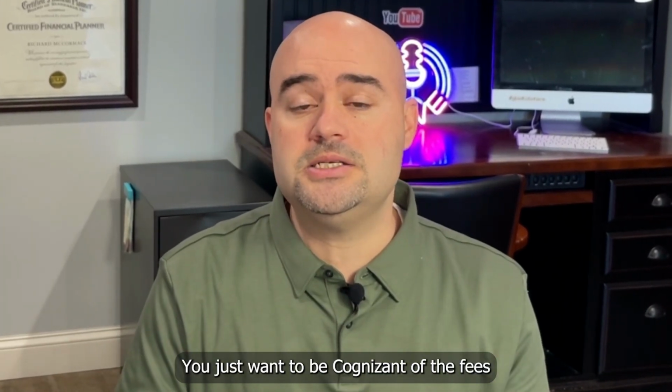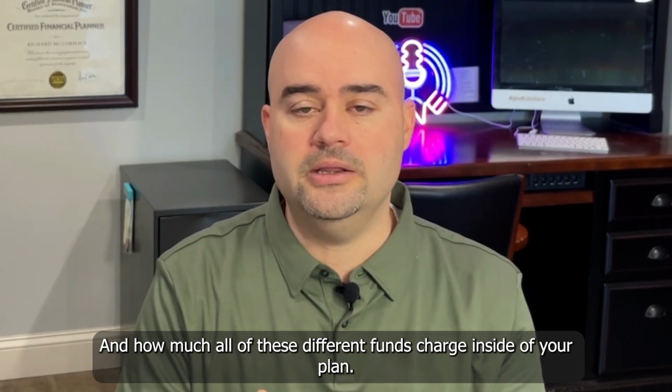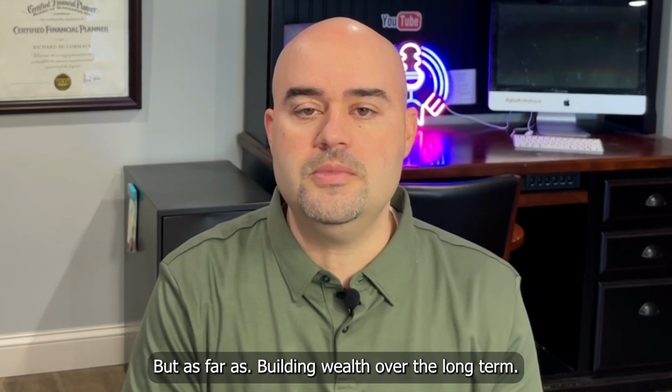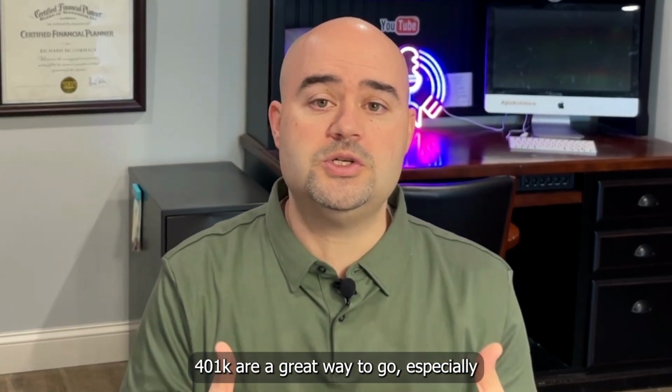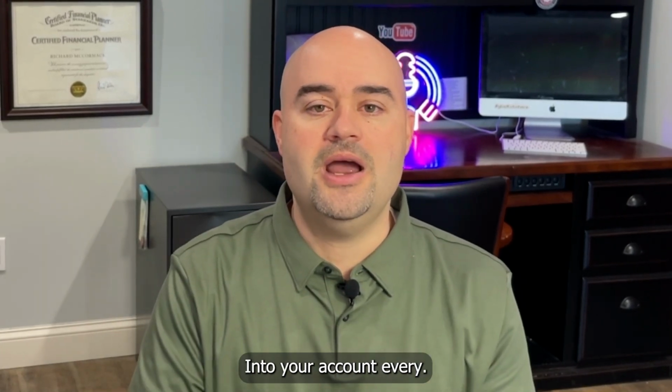You just want to be cognizant of the fees and how much all of these different funds charge inside of your plan. But as far as building wealth over the long term, 401ks are a great way to go, especially when you have that employer match that's just getting fed into your account every 2 weeks.